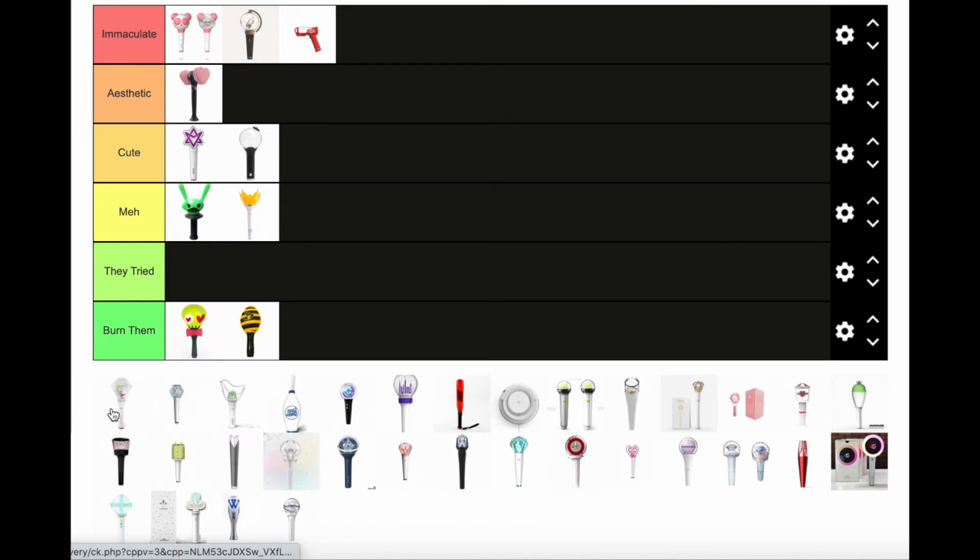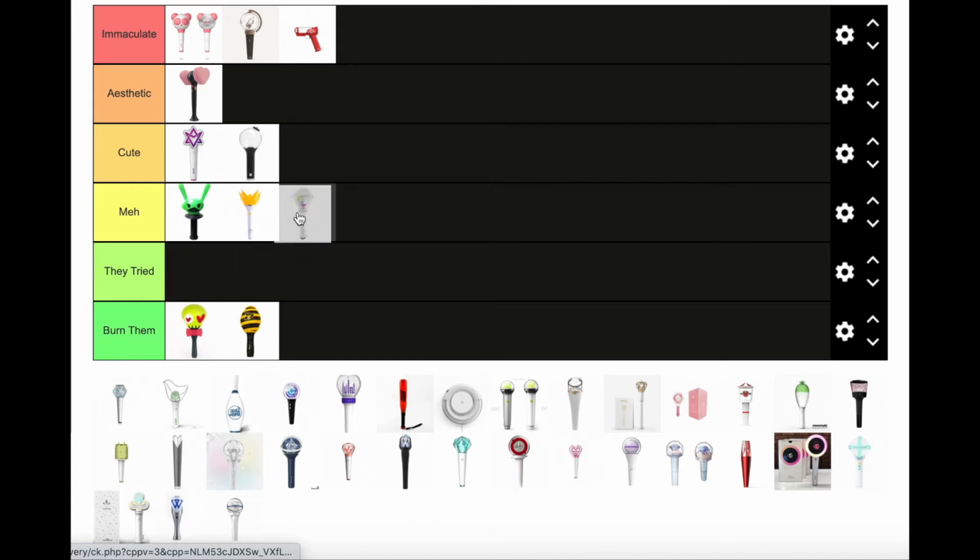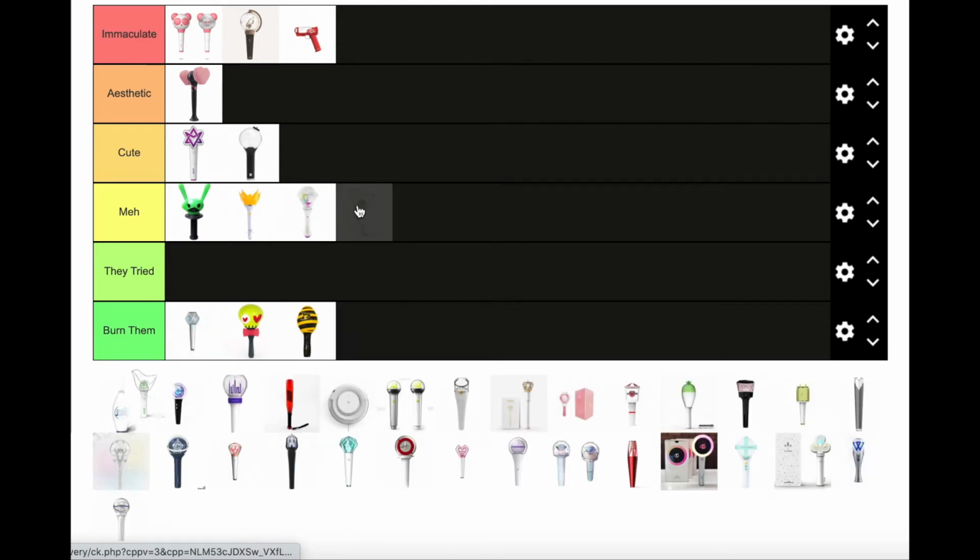Now we have Chungha's, which is nice, but there's something that I don't really particularly vibe with about it, so I'm putting it in meh. Also going to meh is EXO's, because while a lot of people seem to rank it pretty high, I just don't see anything special about it. Like it says EXO and that's it.